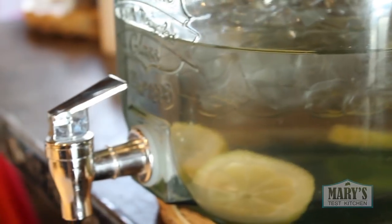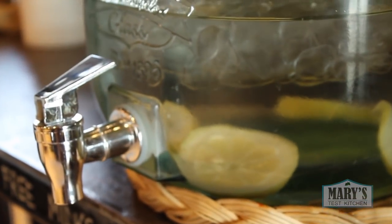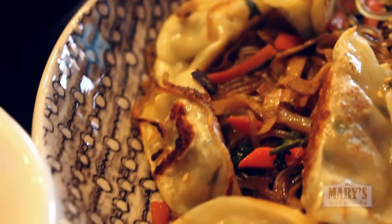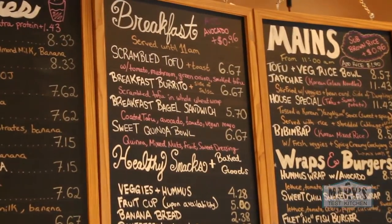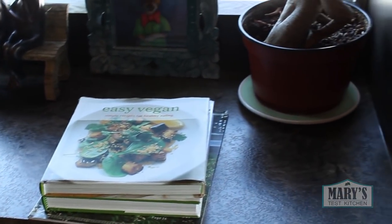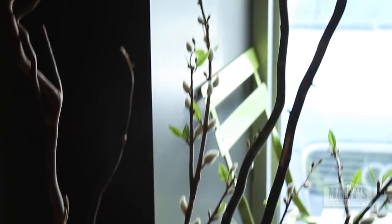Plus, check out this cute water container infused with fruit. What a nice touch! There's different milks in the fridge for your coffee drinks. The food is great, prices are amazing, especially for Calgary. The space is cozy and clean with lots of thoughtful little touches. I just love this place.